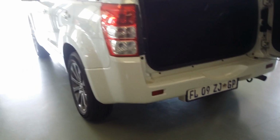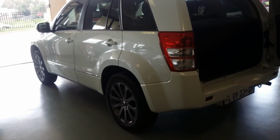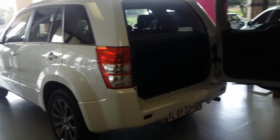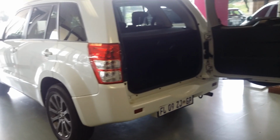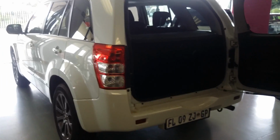As I mentioned, you've got good ground clearance, and this is a full-on 4x4, does have low range as well. It's a 2.4 litre 4-cylinder engine, puts out 122 kilowatts, 225 newton meters of torque. So it's got a pretty good bit of power from this petrol engine as well. Let's take a look what it's like inside.